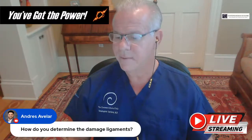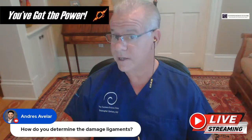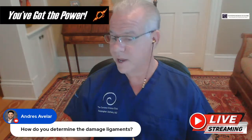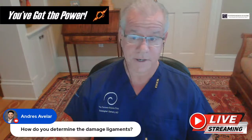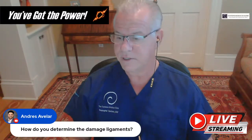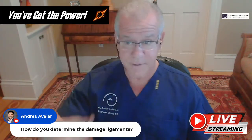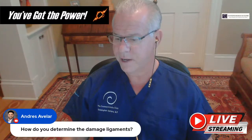How do you determine the damage to ligaments? So lots of different ways. Digital motion X-ray is a common way. Functional flexion extension MRI. We talked about C1, C2 rotational CT. Again, we're talking about this. Now, obviously, there's lots of other ways to do it in lots of other parts of the body.